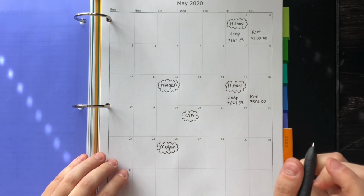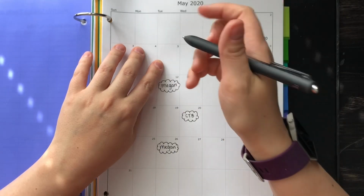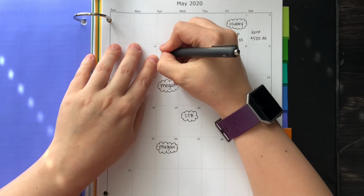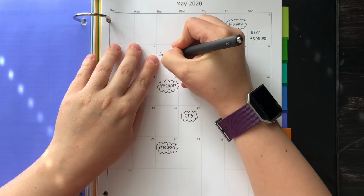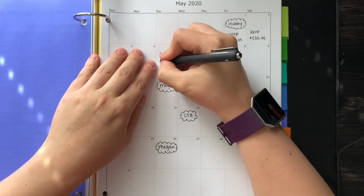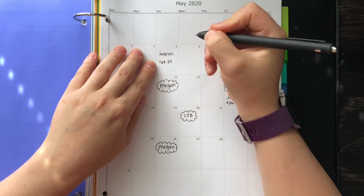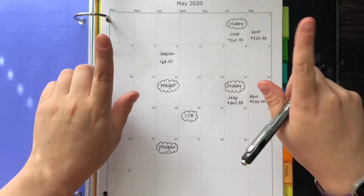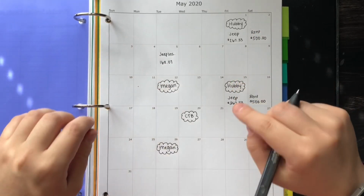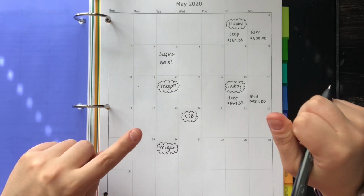Okay, Jeep insurance is on the 5th. Sorry, I'm going to be bouncing around. I just have my list and I'm just going to go off the list so I don't miss anything. Jeep insurance is $168.07. This was a little higher than I thought it was. I thought it was $167.80 or something, so I was just a little bit off before.